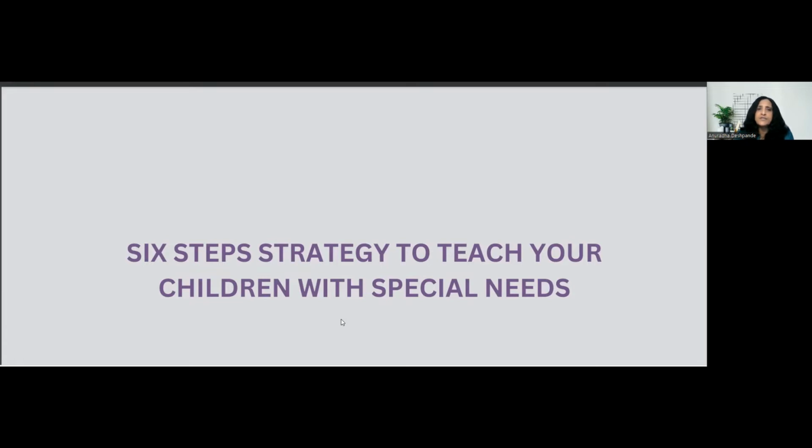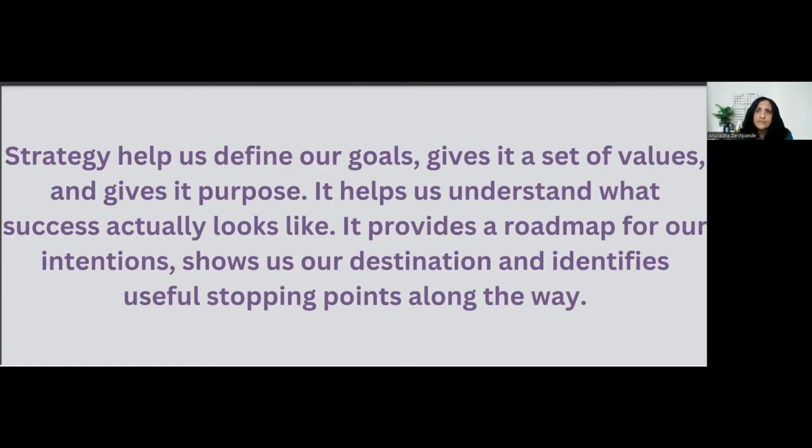So, a 6-step strategy to teach your children with special needs. Why is this strategy needed? Because strategy helps us to define our goals. It helps us to understand what our goal is, and then we assign certain value to it, how important it is, and which task has to be prioritized, and it also gives us some results. It helps us to understand what really is achievement, and it definitely provides a roadmap. How do you approach step by step to reach your goal? It also defines where you have to pause, where you have to accelerate, and it also helps us to understand what the challenges are and how you have to overcome them. If you have a strategy in place, all these things can be worked out effectively to reach your goal.